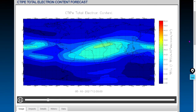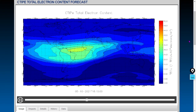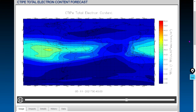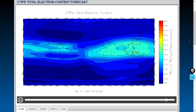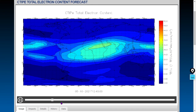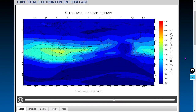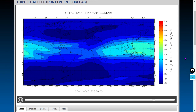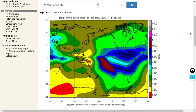Here's a total electron content forecast. It's showing you the entire air column and the electron density therein. It shows you where GPS errors are most likely to occur, and indeed we're seeing chaotic electron belts here showing up at nighttime once again. Surprisingly high densities here, even on the non-sun facing side of the Earth.